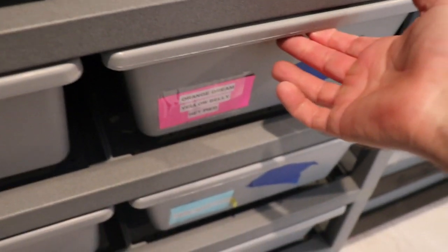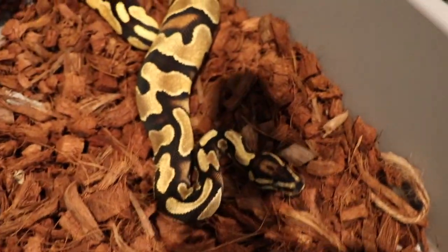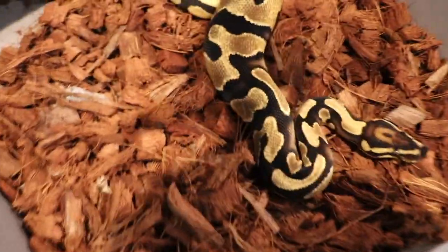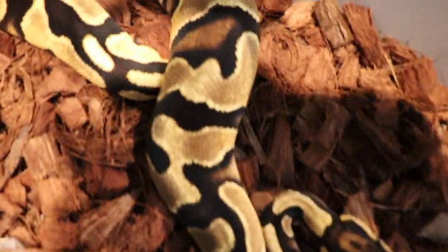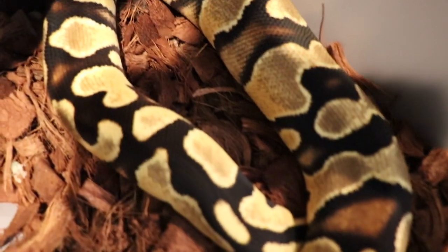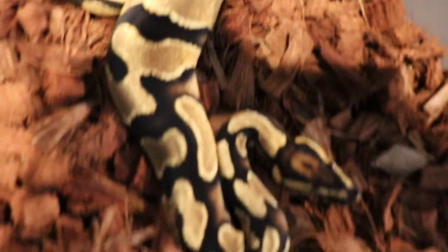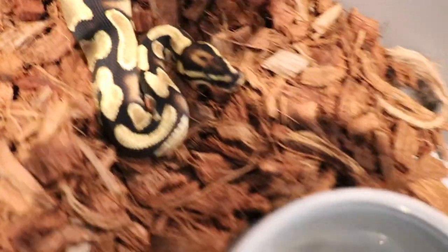Okay, this guy here, this is probably one of my favorites. This is an Orange Dream Yellow Belly Het Pied. But man, she just glows. I got her from Ozzy. She's doing real well. And she just shed too. I mean, she literally glows. I almost feel like if it was dark and I had all the lights off, she would be the only thing you could see.